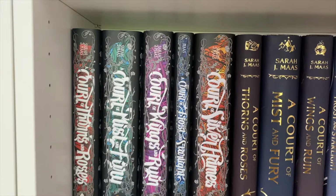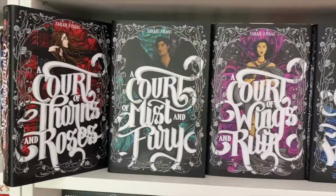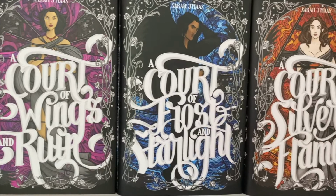And then we have my ACOTAR shelf and also Crescent City and also Strange the Dreamer and also Furyborn, the Imperium trilogy. This is kind of just a favorite fantasies of all time shelf, largely taken up by Sarah J Maas. So the first set I have is also from Nerdy Ink, who also did the Throne of Glass dust jackets I just showed you. So these are the A Court of Thorns and Roses ones, and they are so stunning. I am very obsessed with them. I especially love the A Court of Silver Flames one because I love Nesta so much.